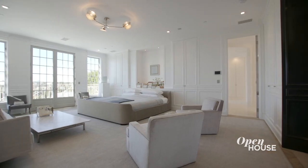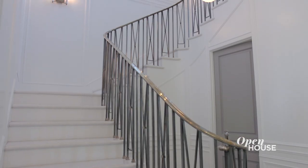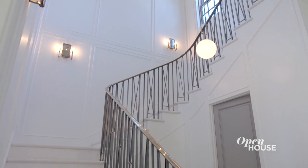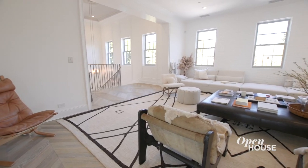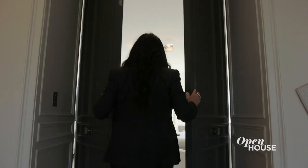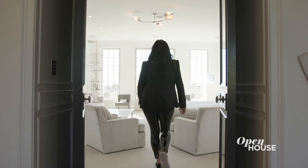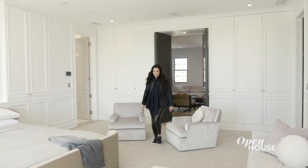In designing the master space, it really begins at the first level. I wanted to create a staircase that essentially is its own staircase, and it leads you up through an upstairs den or sitting room to the master, so that when you come into the sleeping space, it really isn't about other things. It's really about a calm experience.